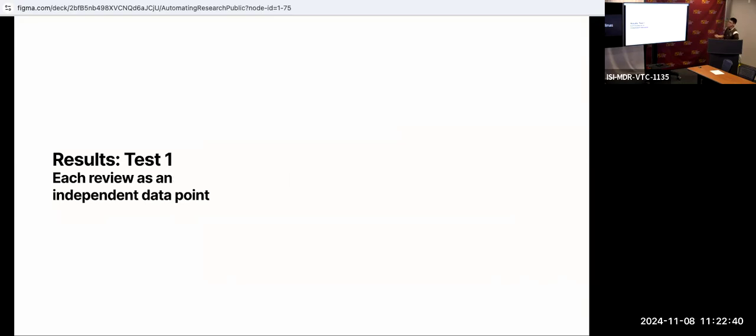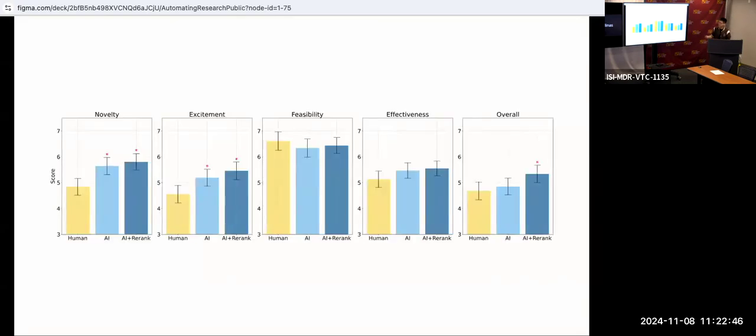The first one is, what if we just treat each review as an independent data point? And that means I just aggregate all the reviews for each condition. And this is a bar plot showing that result. So you can see that in the first subplot, both the AI conditions are higher than the human condition. And same thing for excitement. And for feasibility, you can see that actually the AI ideas tend to be lower than the human condition. And then for effectiveness and overall score, pretty much similar.